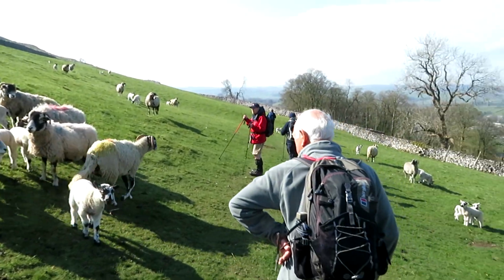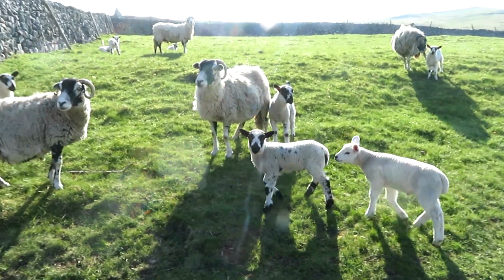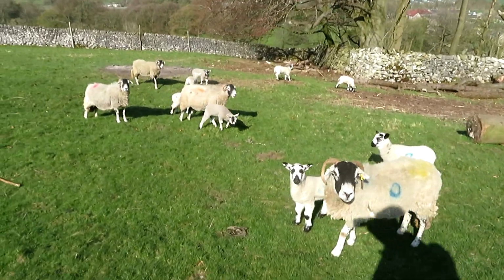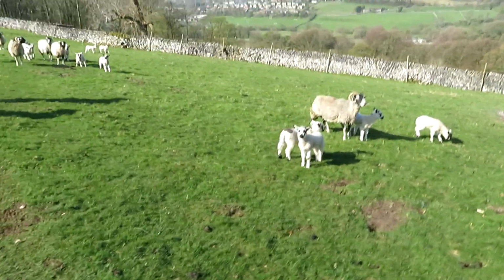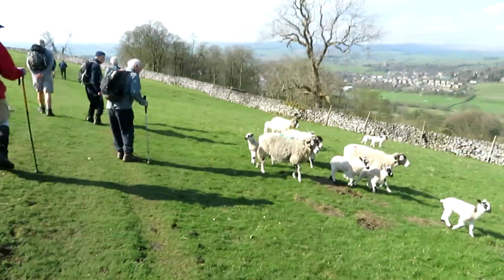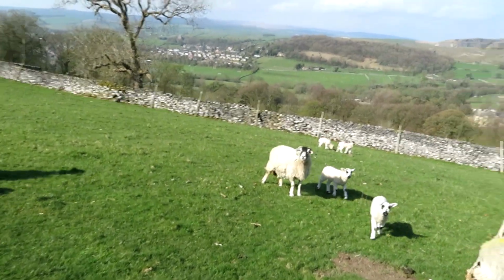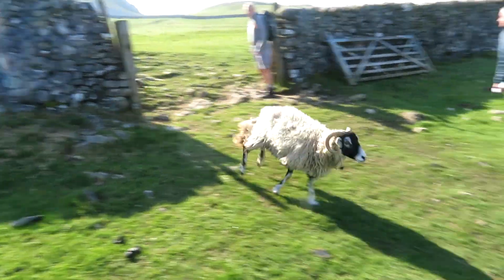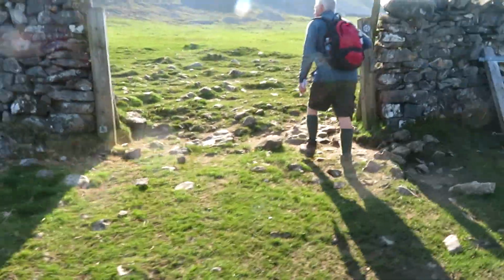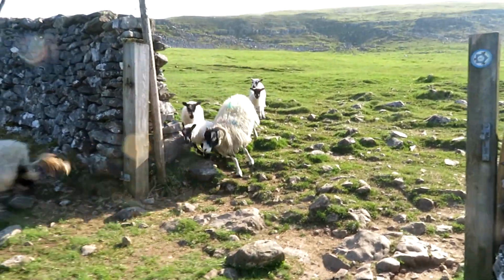So here we are now. A bit of lamb, a bit of mutton. Get this, they don't like us coming through. I'm going to keep walking. But they're nice to see. And even the little ones are just having a shout to show the mum and dad that they can play the game if need be. Any more? Watch out, watch out!